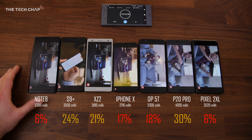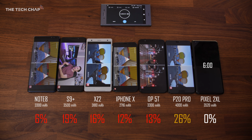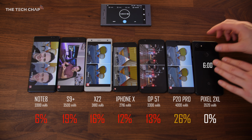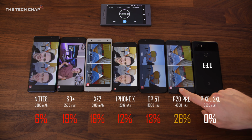Now let's go back to the start with another hour of YouTube, and I think we're about to see some phones start to fail. And yep, there we are at the exact 6-hour mark. The Pixel 2 has died. That's a real shame, and I expected it to do better, but as I say, there's something clearly not quite right with it given those benchmark test results, so we'll see.